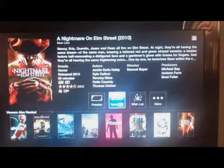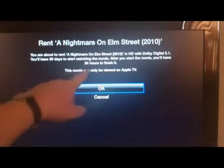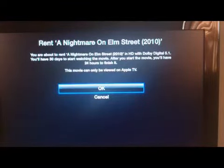Now, let's say you like it, you decide you want to rent it. Go into there, it'll ask you if you're sure. It only gives you 24 hours to rent it, so make sure you get it rented within that time. If you have to leave and go away and maybe you're starting to watch it that night, you have to go out somewhere, do something real quick, come back, it's too late, you go to bed, go to work the next day, got a soccer game.